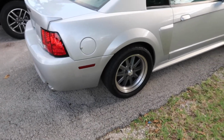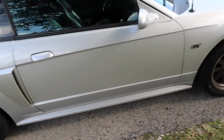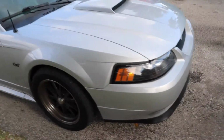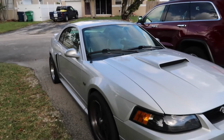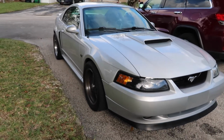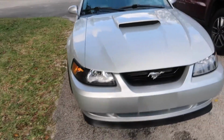It's a 2003 Mustang GT, 5-speed. I wanted to find it super clean, and I got lucky. I found one. I paid a little extra for getting it clean, but you don't find this too often anymore.